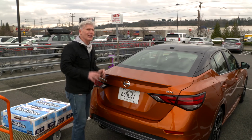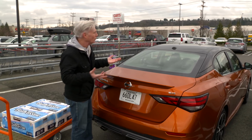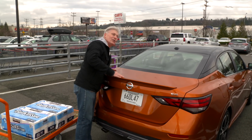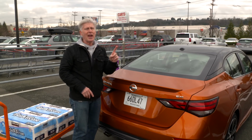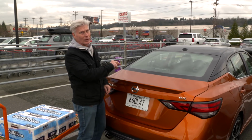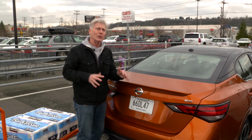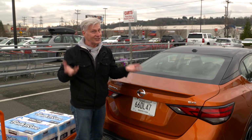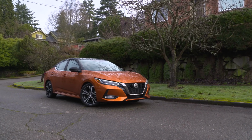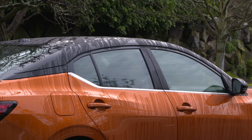Sedans do tend to be a little bit better when it comes to security because a lot of SUV and crossover owners don't use the security shade and thieves can look in and see valuables. Tip of the day, if you're going to stow an iPad or a laptop in the trunk, turn it completely off because in sleep mode, they're still sending out Bluetooth and Wi-Fi signals. Thieves detect that.